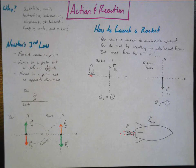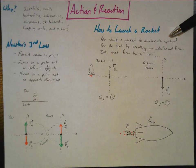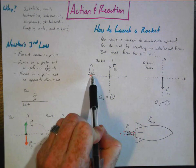So one of the things that makes this law really cool and kind of fun is that it teaches you how you can launch a rocket, how rockets work. So you want to launch a rocket, you have to accelerate that rocket upward. You do that by creating an unbalanced force. Okay, you want the rocket to accelerate, there must be an unbalanced force acting on it. Awesome. I'm going to launch the rocket upward.